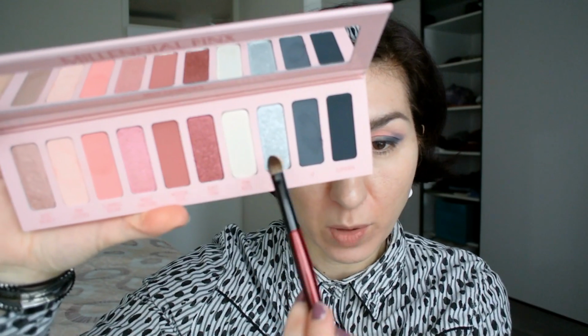Okay, and now we're really going to put the Sonia G brushes to the test because I'm going to take the Builder Pro and dip into the metallic gray silver over here, and use that brush to apply the shade on my lid. I always use my fingers for shades like this normally, so let's see how the Builder Pro will perform. I'm going to do the brush on this eye and then go in with my finger on the other eye just to see what the difference between both methods of application is.